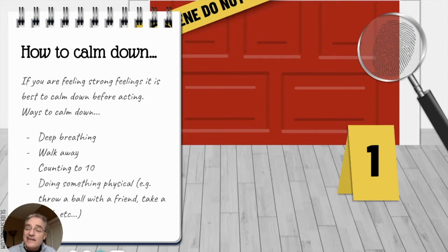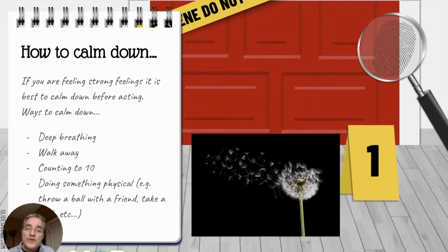Okay? Another idea is to do something physical, like toss a ball with a friend or a parent or an adult you trust, okay? Or take a walk. Those kinds of physical actions help distract our amygdala so that it doesn't feel like it's in danger and we can get back to feeling safe. Then our prefrontal cortex engages and we can solve the problem that's ahead of us better. But breathing, again, is one of the best things.